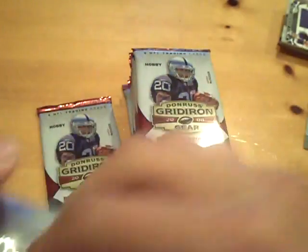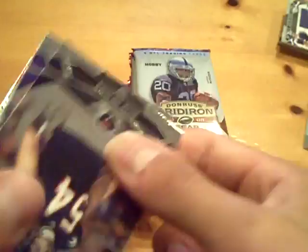I'm already happy with this box. Everything else is gravy. I want to pull some nice stuff for everyone else here. Gator Girl just pulled a Joe Flacco autograph. Chauncey Washington, rookie, numbered out of 100 for the Jags.